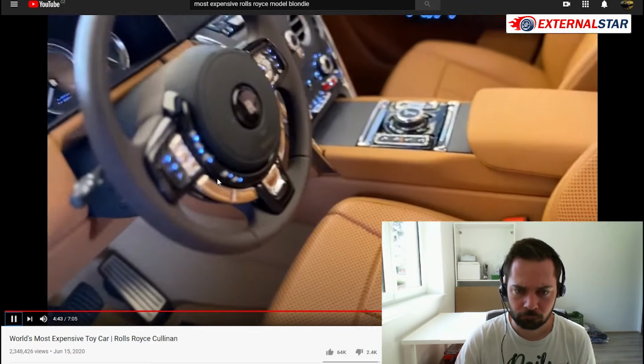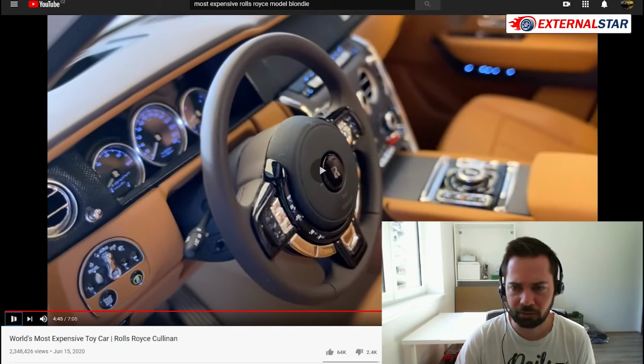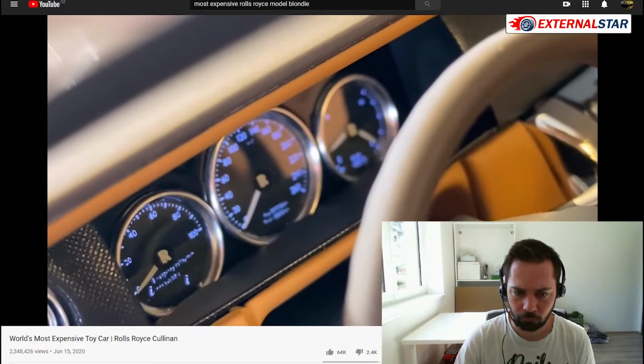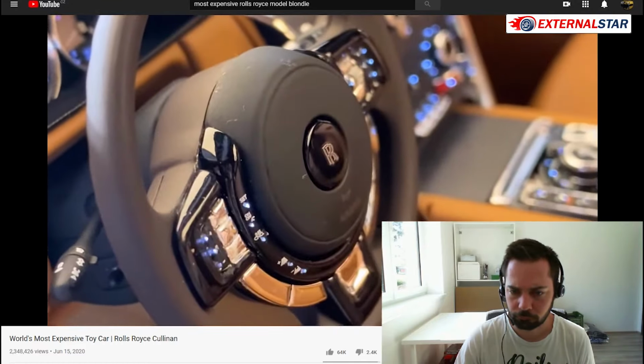Isn't that incredible? Not incredible. For example, here also too many lights. I like how the clusters and dash are with lights. I like it, but for example, those five lights on the door panels, not that much. You can even see those individual numbers there on the speedometer. And this is nice here on the center console, on the wheel.